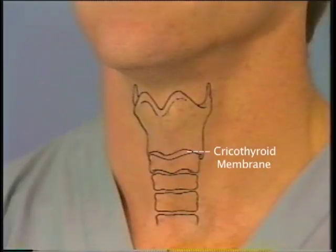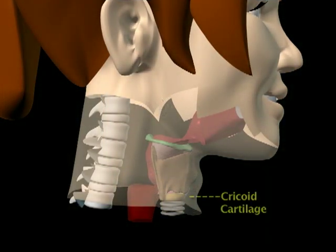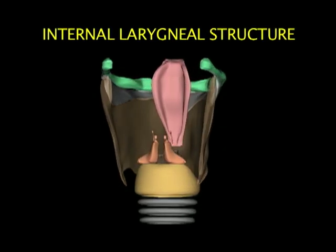Externally, the gap you can feel between these two cartilages is an important landmark for placement of an emergency airway cricothyrotomy. We'll discuss later how pressing on the cricoid and sometimes the thyroid cartilage can assist in a challenging intubation. For now, let's look at the internal structure of the larynx.